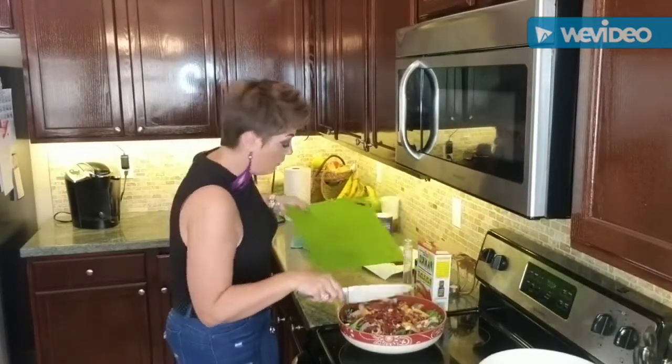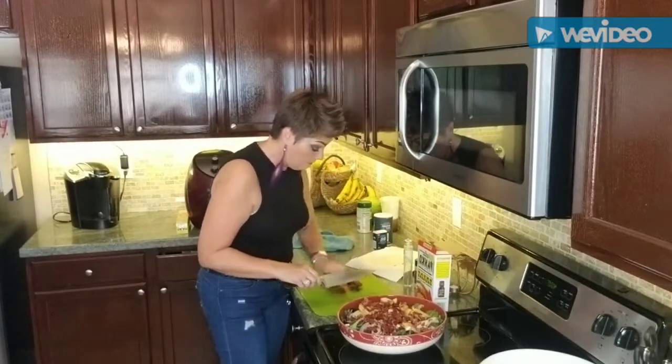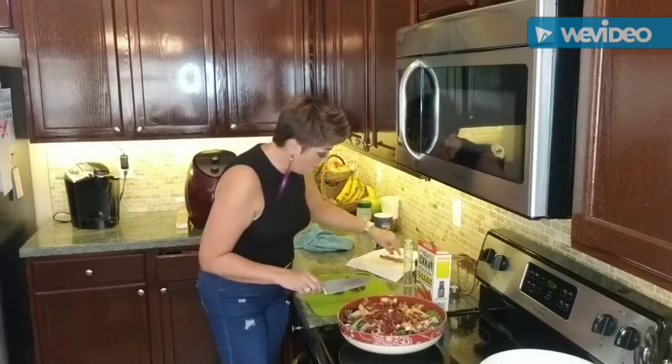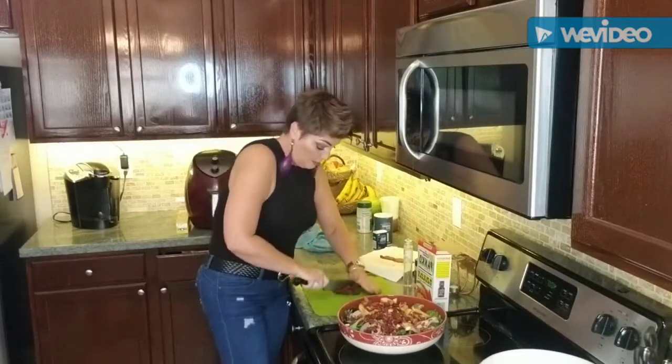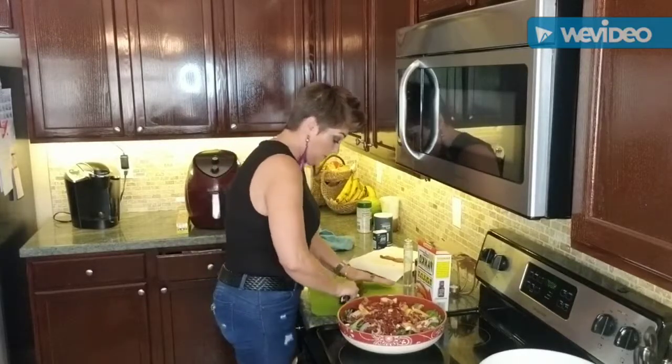Oh my God, that's the best part of the whole salad. And now we're gonna put this rest on here. This little guy feels like he needs to be cooked more. I'm gonna cook him more after I'm done. Okay, chopping up my bacon.